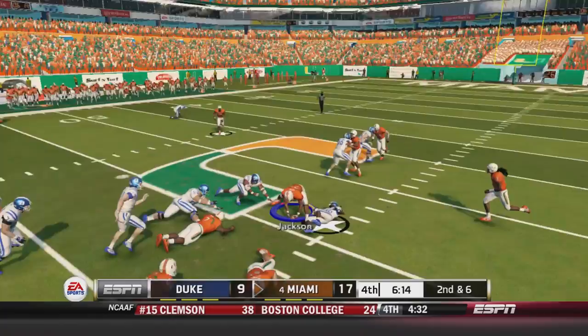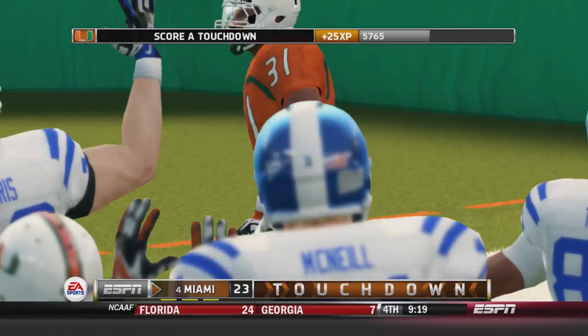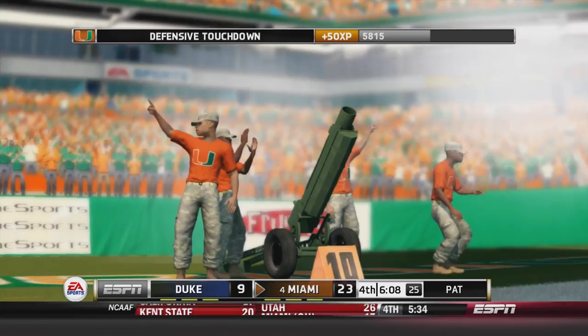We've got a pill on the turf. We've got linebacker Demetrius Jackson, who's already got his name called for tattooing a couple of receivers in this game. With the scoop and score, the Miami crowd goes wild. Demetrius Jackson in the end zone for his first score of the season. There's only one problem on that play.